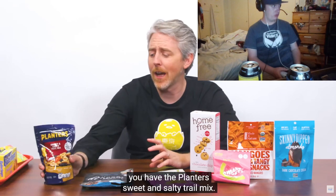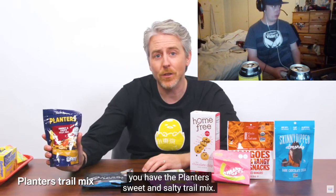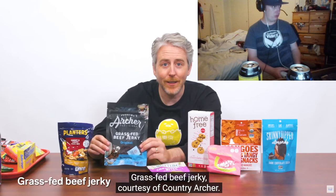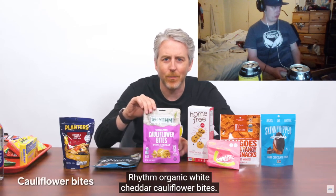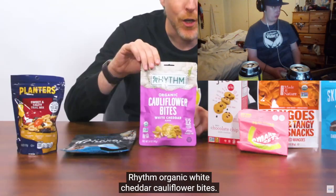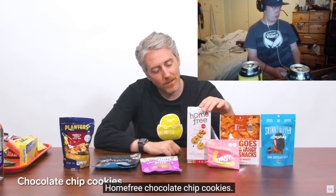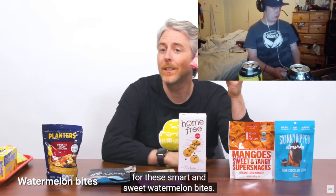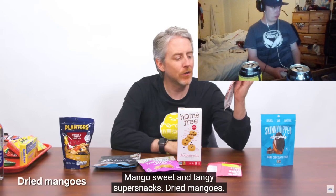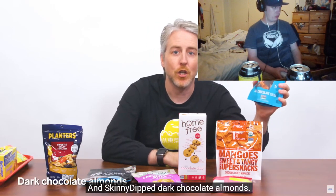Starting all the way down here, you have the Planters sweet and salty trail mix, grass-fed beef jerky, courtesy of Country Archer. I don't know about this, Rhythm organic white cheddar cauliflower bites. No thanks. Home free chocolate chip cookies. You got only 3 grams of sugar for the smart and sweet watermelon bites. Mango sweet and tangy super snacks, dried mangoes, and skinny dipped dark chocolate almonds.